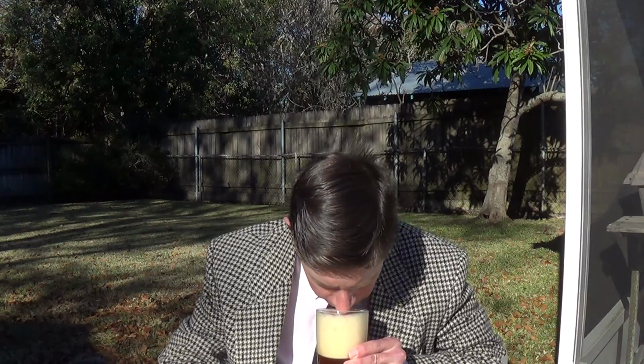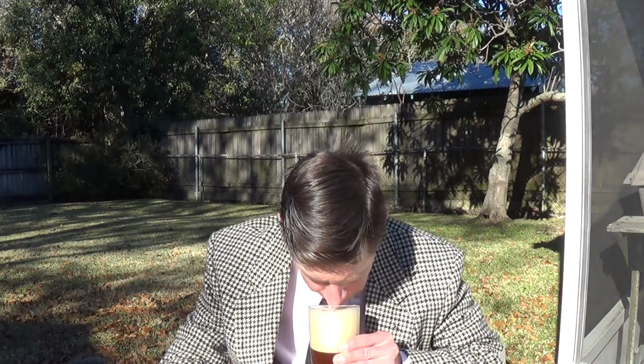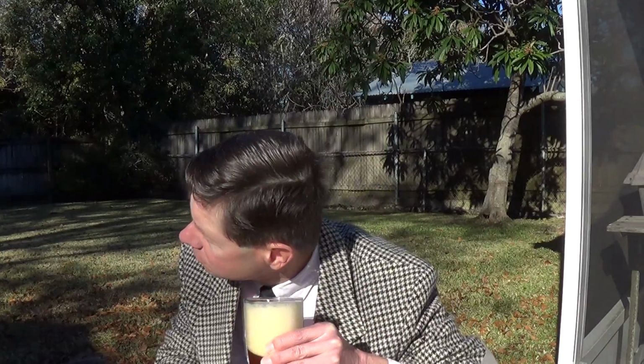bready. Sugary. It's really a nice aroma. So imagine what it would be like within 2 weeks. I guess it would really be wonderful. Lots of little bubble streams. And it's crackling.